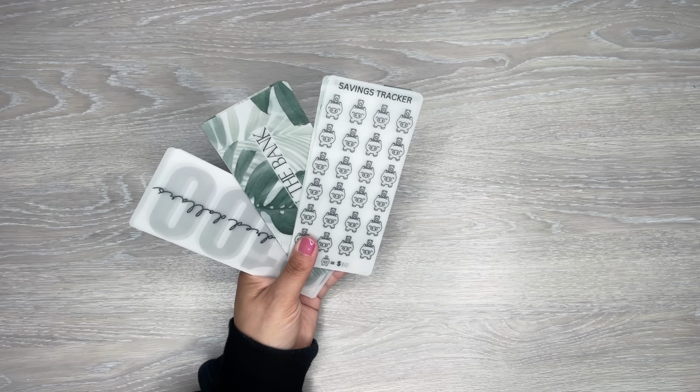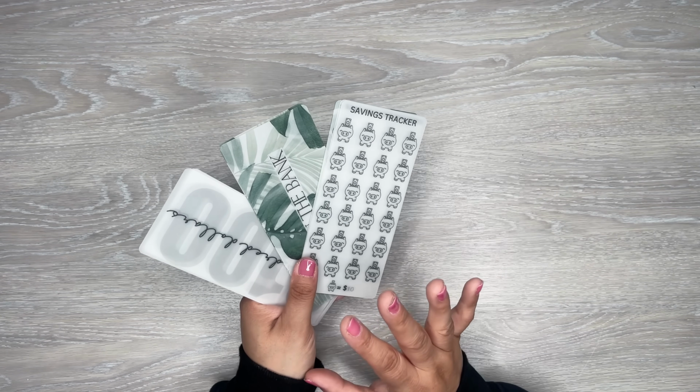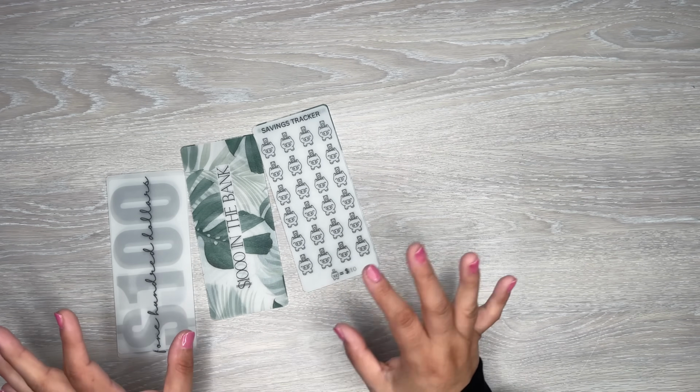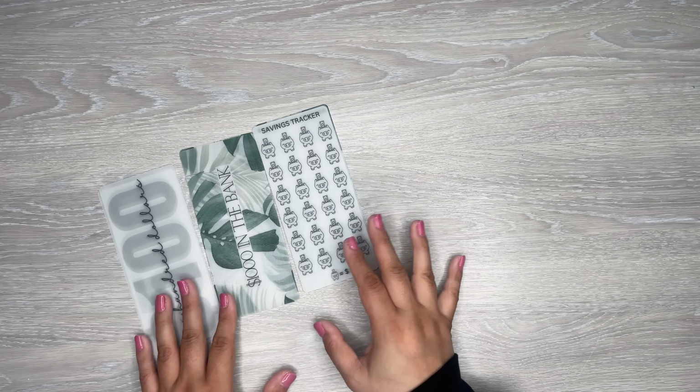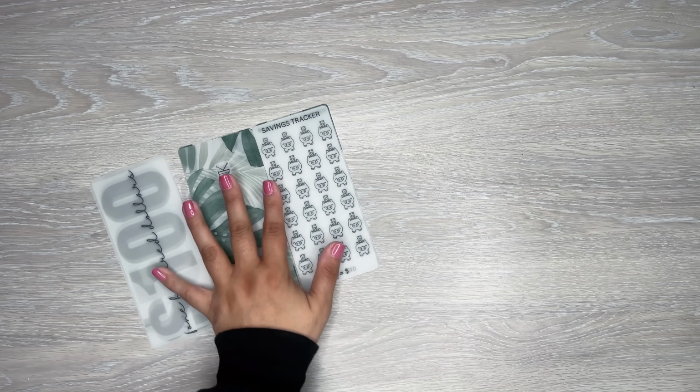Again, I'm going to work on getting more stuff in my shop, but this is a small release, my first release, and I'm already kind of nervous about this, just filling orders and doing that part. I didn't want to overload myself, so I feel like this is a good amount. So I hope you like what you see.